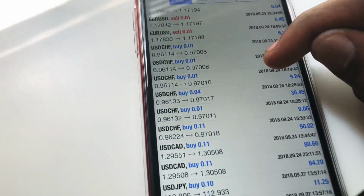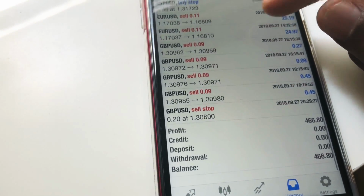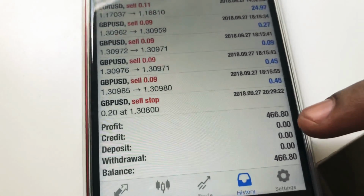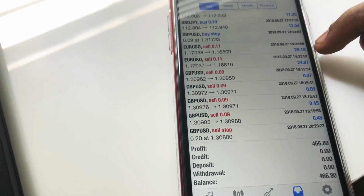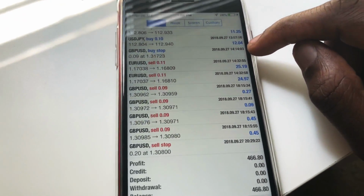But anyways, scrolling down to this history for the day, showing all the trades that are closed. Luckily, there haven't been any losses yet. And combined with all these trades for today, we have a grand total of 466. All these trades were executed, and some of them were something called pending orders.